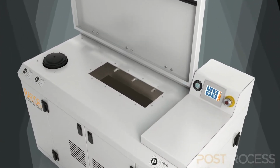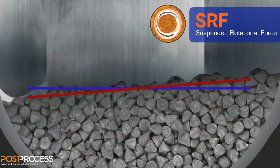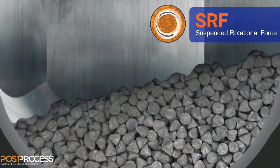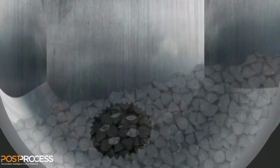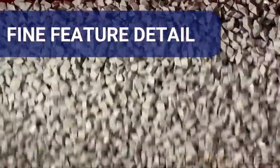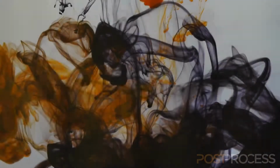The RADOR's patent-pending suspended rotational force technology creates a circulating motion while the part is immersed in a mixture of media and fluid. This technology applies even mechanical force with uniform contact and friction, maintaining the part's dimensional consistency while keeping the fine feature detail intact.